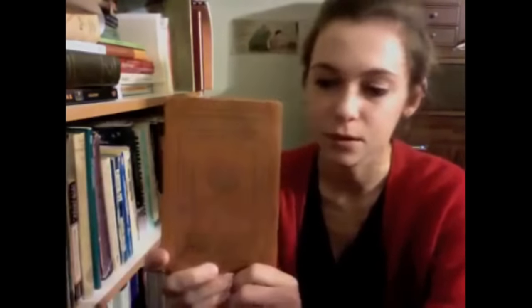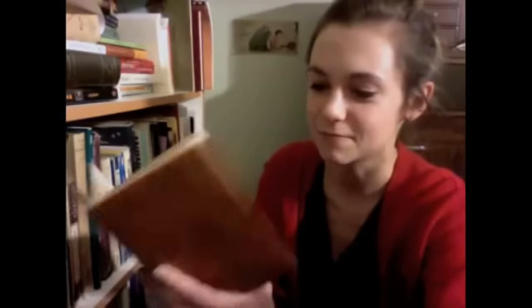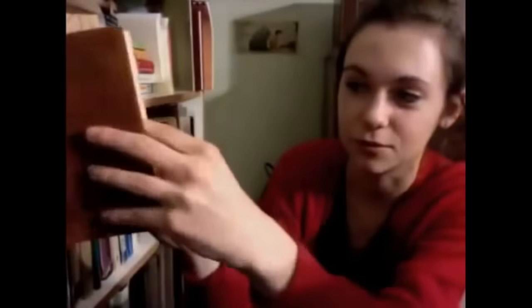So one of my best friends got me this little book. It was published in 1912, and this is The Myth of Marriage by Alice Hubbard. So it was some very early feminist literature, academic work. It's really beautiful. I mean, the book physically is very beautiful.